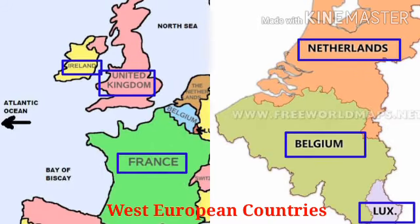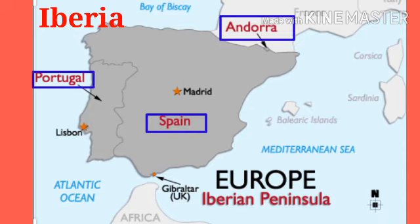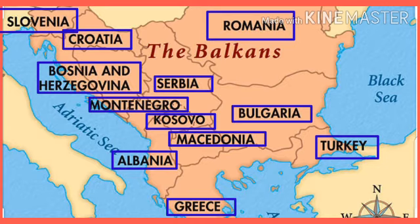France, the United Kingdom, Ireland, and the Low Countries, that is, Netherlands, Belgium, and Luxembourg, together are called the West European countries. Germany, Poland, Czech Republic, Switzerland, Austria, Slovakia, and Hungary are called Central European countries. Spain and Portugal, along with Andorra, are called Iberia. Slovenia, Croatia, Bosnia and Herzegovina, Montenegro, Serbia, Romania, Kosovo, Albania, Macedonia, Bulgaria, Greece, and the European part of Turkey are called the Balkans.